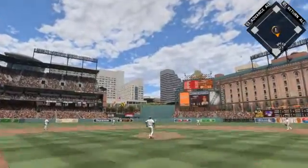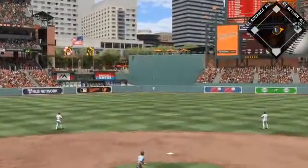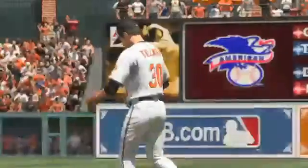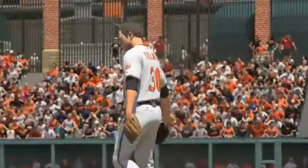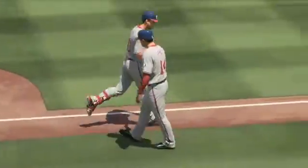High in the air, carrying well out to deep center. Jones looking up. Gone! So it's a solo shot to dead center as the Nats move out in front now, 3-0.